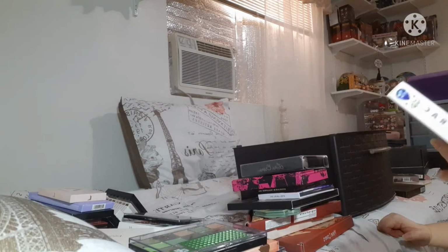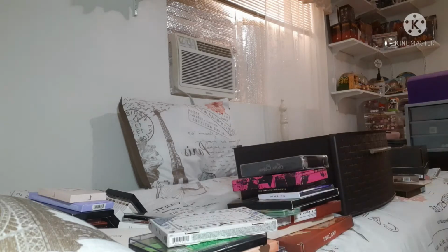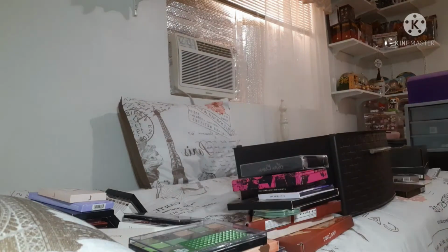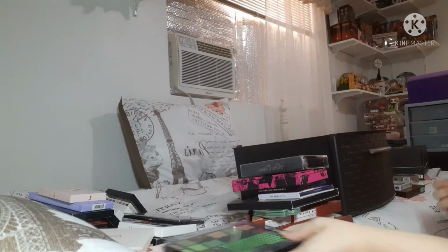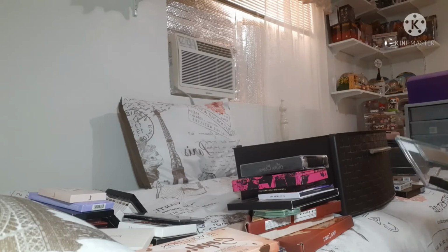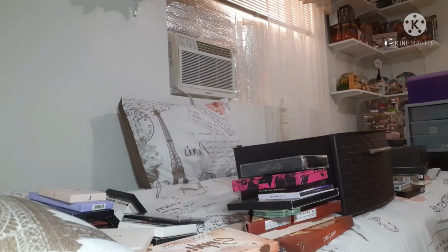Then I have this Lorac California Dreaming eyeshadow palette. I don't think they make this anymore. I'm gonna keep that. That's so cute. I love that. Then I have this Hard Candy Smoke Out palette, and it kind of reminds me of the Melt Cosmetics a little bit. So I'm keeping that.